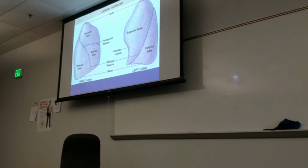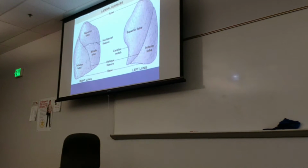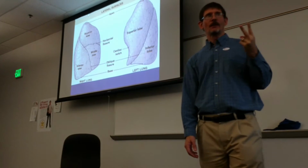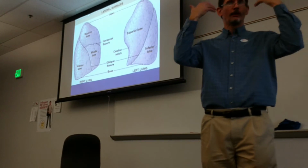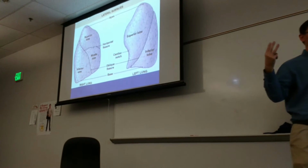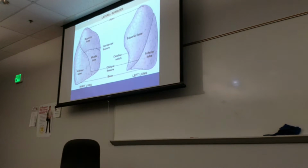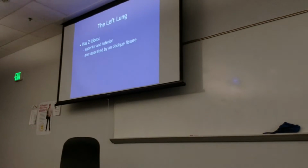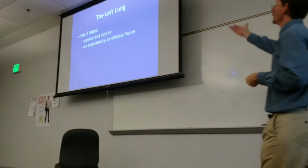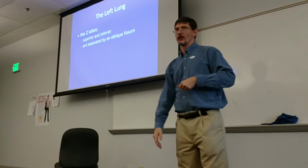And as you can see, opposite that, the left lung, since it is slightly smaller in size, it's only got 2 lobes. That does make it different than the cat. And the cat had an equal number of lobes on both sides. Here in the human, 3 on the right, 2 on the left. So again, superior and inferior lobes on the left, separated by the oblique fissure.